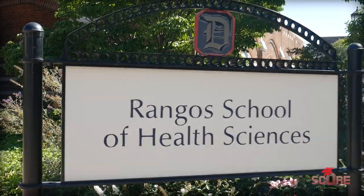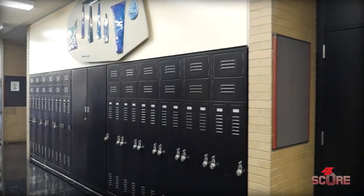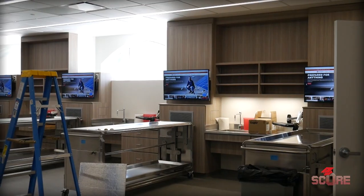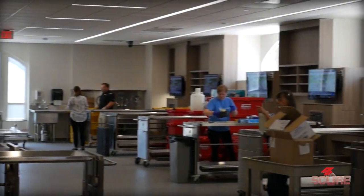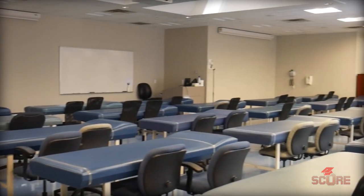Duquesne is also really proud of two big programs. One is their health sciences program, and they've been upgrading their facilities. Like I saw this brand new lab that they were still finishing setting up, and even their big lecture hall in the health sciences room looks like a bunch of hospital beds, because it is. Those are your desks and also where you practice, which I think is really cool.